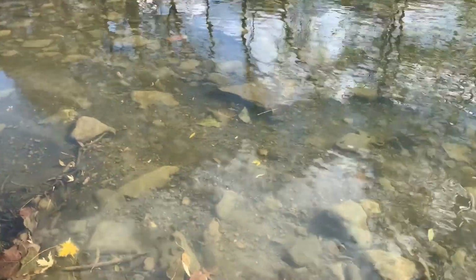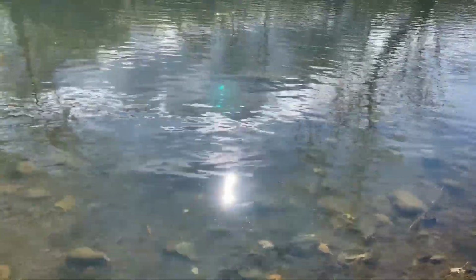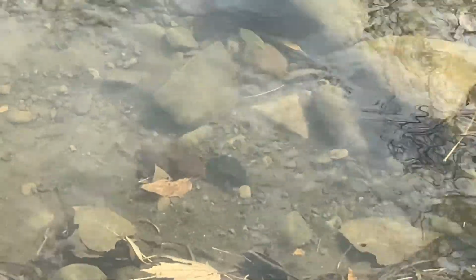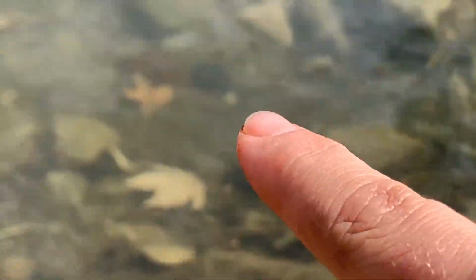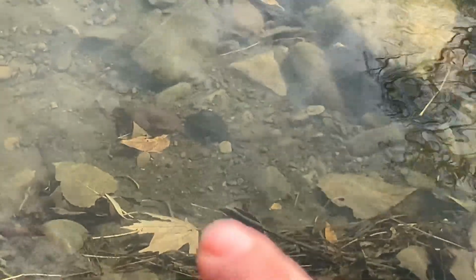This is some really clear water. Wow. Pretty. So there is flint here too. I'm finding that there is flint in most places in the Northeast here. I see a piece right there. See that? It's small. Right there.